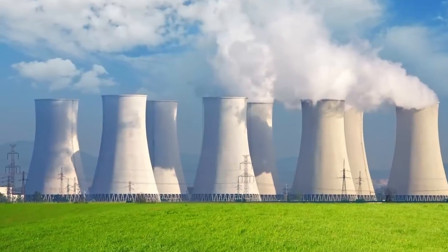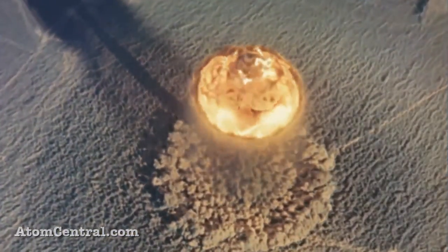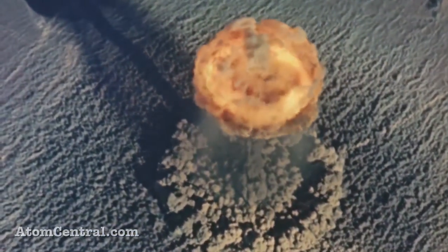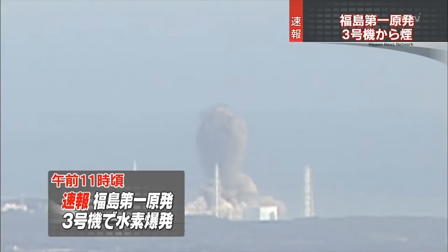While nuclear power is a potentially powerful and efficient source of energy, historically it has been associated with accidents, disasters, and less noble causes. Most notably, nuclear weapons and the Fukushima and Chernobyl disasters.